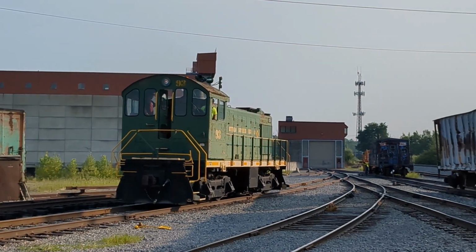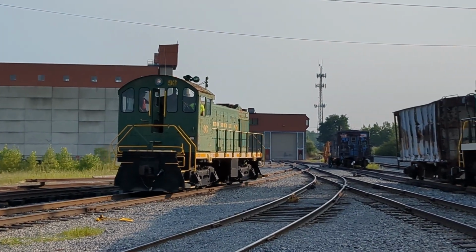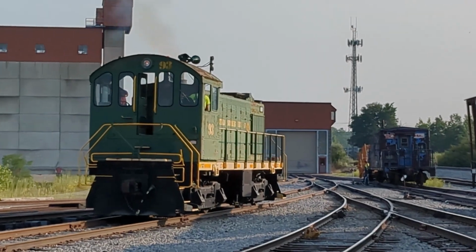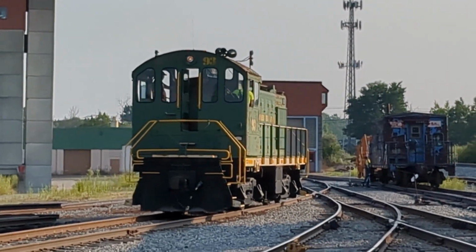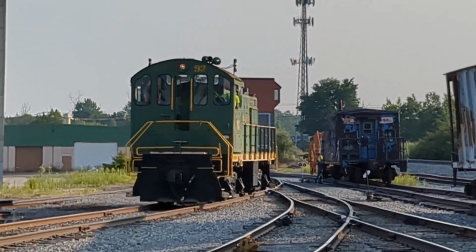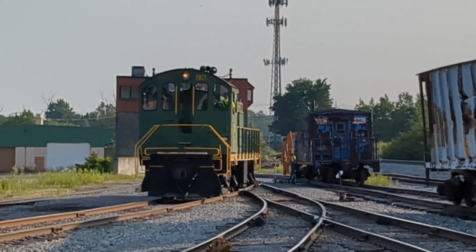I'm not sure why he said ding ding ding here. I think the bell broke between that last clip and this clip somehow. The engine was built in the 40s, so it's pretty old, so I wouldn't be surprised if that's what happened.